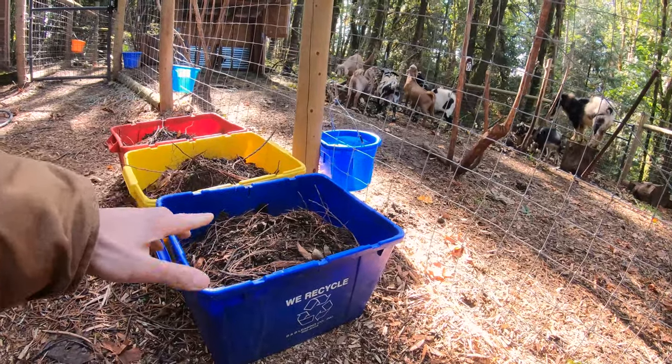You might remember these tubs of dirt. I dug them out from around our woodshed when I was repainting it. I kind of thought there'd be a project that I could use it for. Sure enough, Wendy has asked me to fill in a low spot in our doe pen that's been getting a little muddy lately.